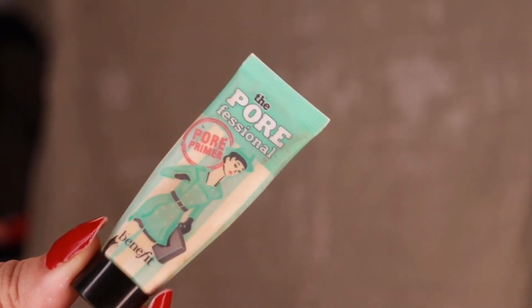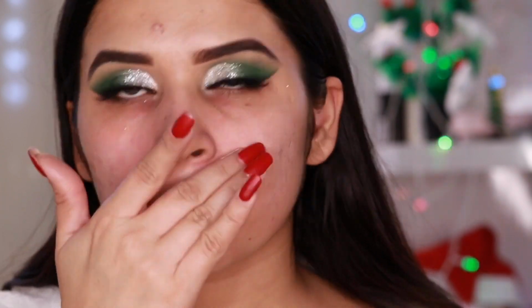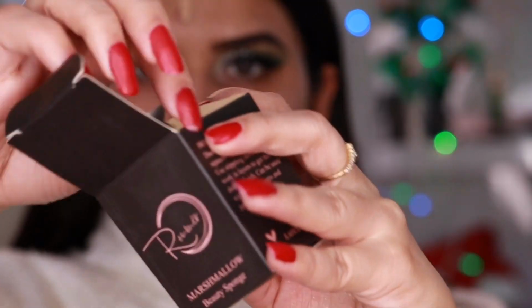As I have open pores, so I'll be using a primer which can minimize my pores. So I'm using Pore Professional Primer from Benefit, and guys, trust me, this will actually blur your pores to a maximum extent. For foundation, I'm using Maybelline Superstay foundation in shade 312 and 120.